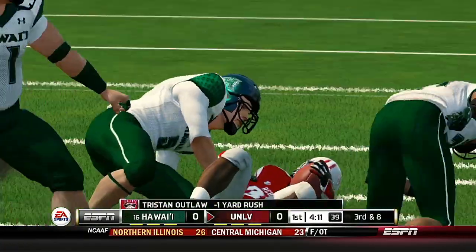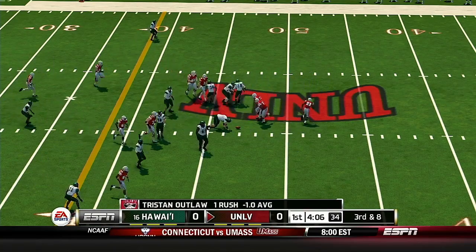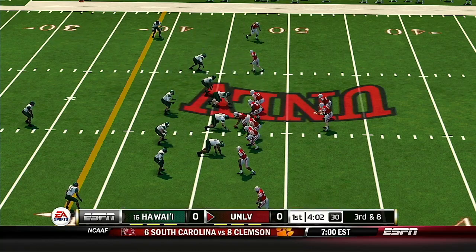Tailback brought down for a loss. That took a little too long to develop. Yeah, the offense was trying to get the pass rush going upfield, but the defense did a nice job of sniffing out the draw play and hitting him in the backfield.